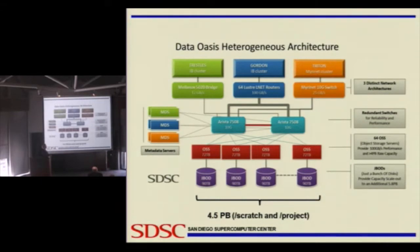Each one of these switches has 3.8 terabits bandwidth, and we have 2 of them for redundancy. These are 10 gig switches with 384 ports. For example, Gordon has 128 of those to sustain 100 gigabytes per second through to Gordon. But with the other clusters, everything is connected to these switches.